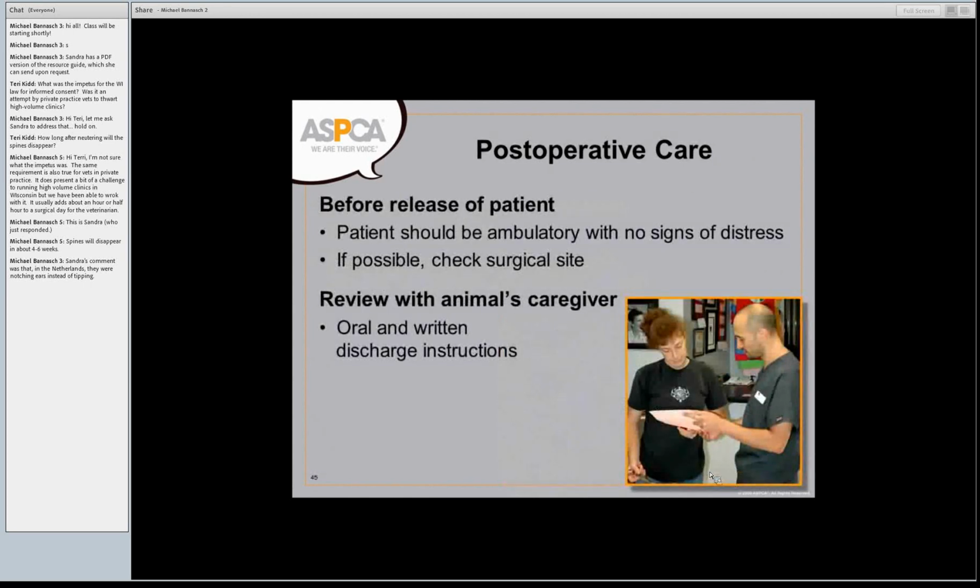Before we release a patient, they should be ambulatory with no signs of distress. If the patient will let you, we should check their surgical incision to make sure it looks good. And we want to go over discharge instructions with the clients, both orally, because some people hear things better, and in written discharge form, so they can take it home, look at the sheet, and see if they have any questions. Also, for discharge instructions, we strive to have them be in a language that's easily understood by the client.